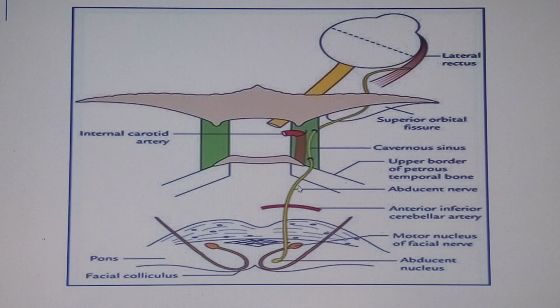And then from there, yes, it wants to actually enter the cavernous sinus. Now, last time I told you that there are some nerves which are related to the lateral wall of the cavernous sinus. Yes, we mentioned the third nerve, the oculomotor nerve, we mentioned the fourth nerve, the trochlear nerve. We also mentioned the first division of the trigeminal nerve, that is, of course, the ophthalmic nerve. Okay, so that is what we talked about.